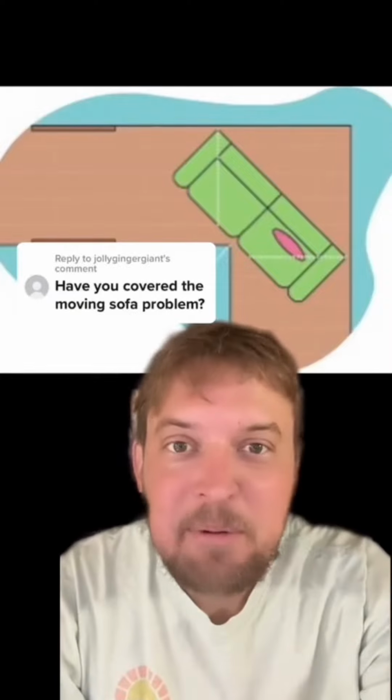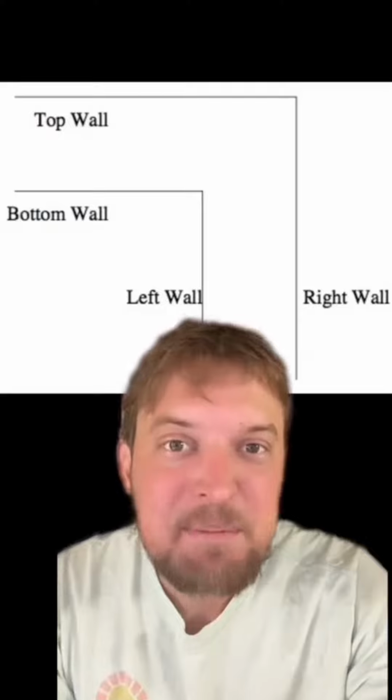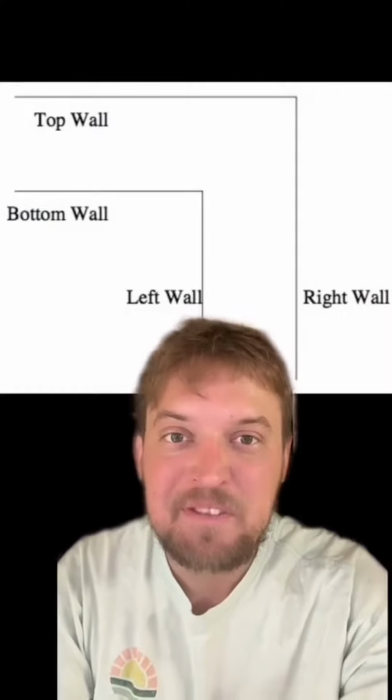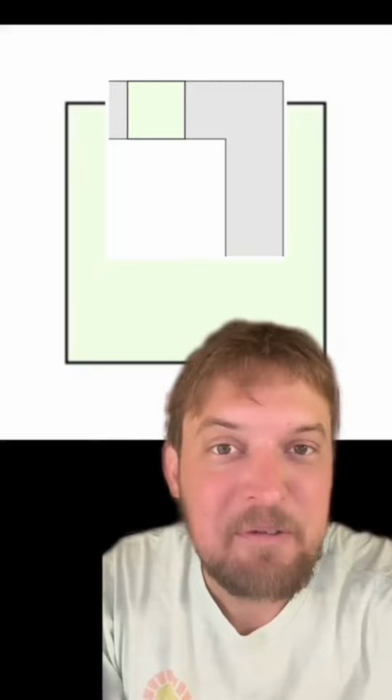The moving sofa problem is one of the most important unsolved problems in mathematics. Originally posed in 1966 by mathematician Leo Moser, the problem asks, what's the largest two-dimensional shape you can move through this L-shaped hallway that has a width of 1 unit? Well, let's start by moving the square sofa through the hallway.